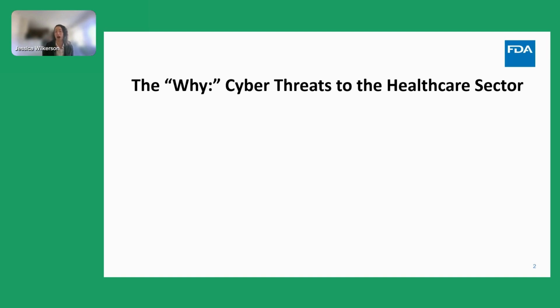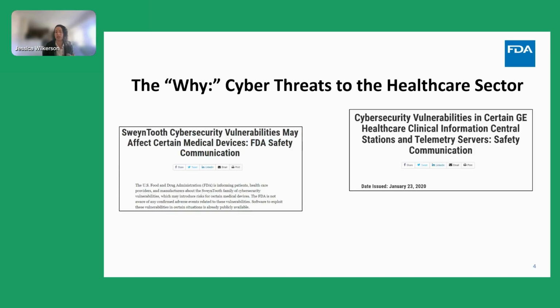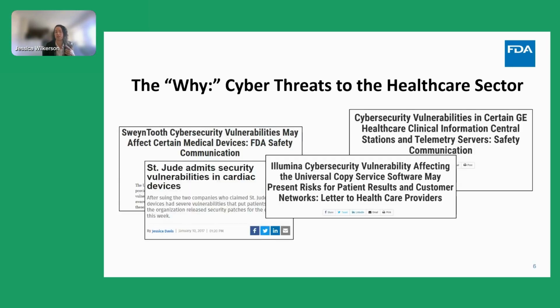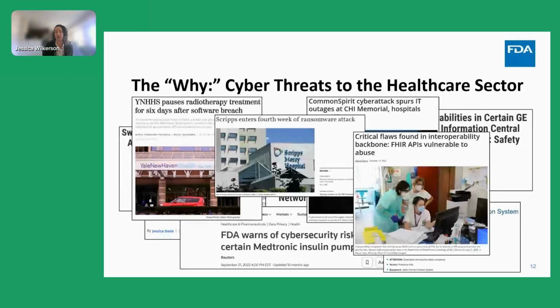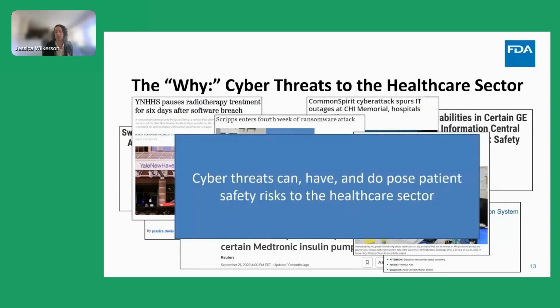And this is why, right? We've seen over the years continuous cybersecurity vulnerabilities that have affected the healthcare sector and medical devices specifically, where cyber threats can have and do pose patient safety risks to the healthcare sector. So this is not in any sense hypothetical, right? I think there is a temptation sometimes, and we've actually heard this in conversations that we've had with stakeholders, in conversations that we've heard people having with other stakeholders, saying essentially like, who would ever want to do that? No one wants to hack medical devices.